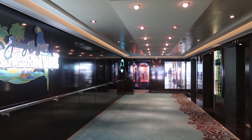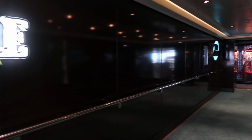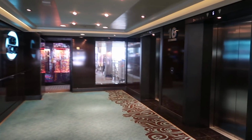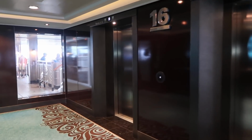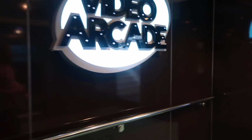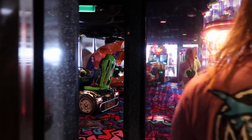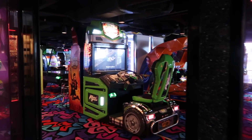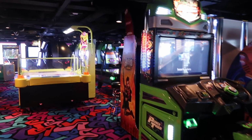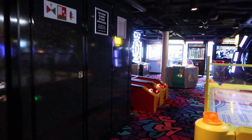And then when you come out of the hallway from Spice H2O, you'll see the signs for Margaritaville. You've got the aft elevators here, and here is the video arcade. This entrance is a little deceiving, and it is a big, big arcade.